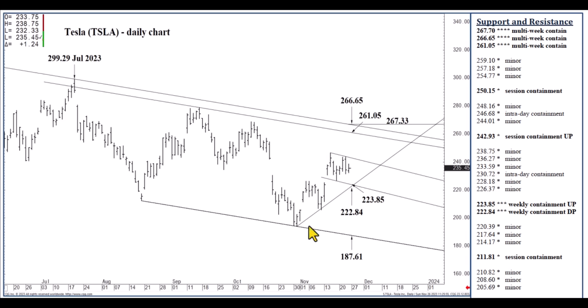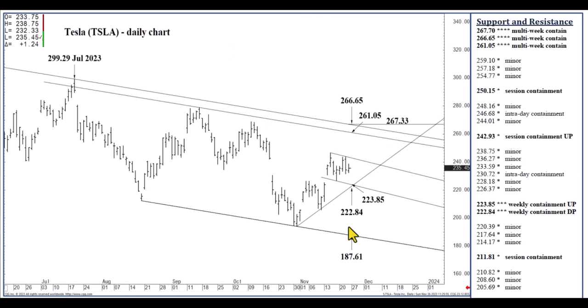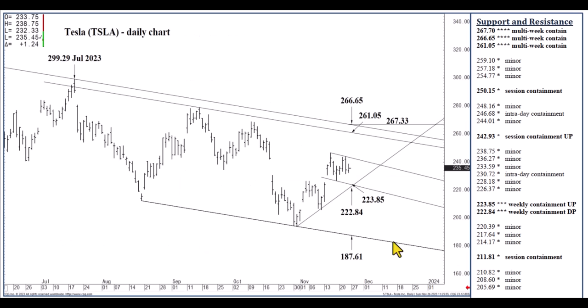Now, if we were to close below 222.84, then yes, within a matter of several days perhaps, we test 211.81. But I will say that if we close below the 222.84 speed line, we've got a good high through December. We should rotate south to not only 187.61, this trend line, within probably 2 to 3 weeks, but we're back to then anticipating what was at one time an expectation at the 174.28 descending channel bottom. That would come into play within 3 to 5 weeks of closing below 222.84.